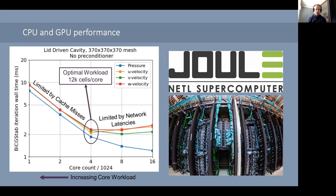To get into use cases that go beyond machine learning, I'd like to speak in some detail about an experimental investigation we did with NETL, the National Energy Technology Laboratory, who have a large supercomputer called Joule based on CPUs and GPUs. And they're doing computational fluid dynamics using implicit time stepping methods. And they have linear systems to solve at every time step on large regular three-dimensional meshes.